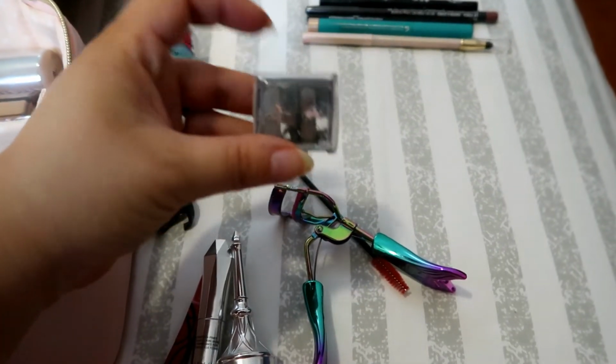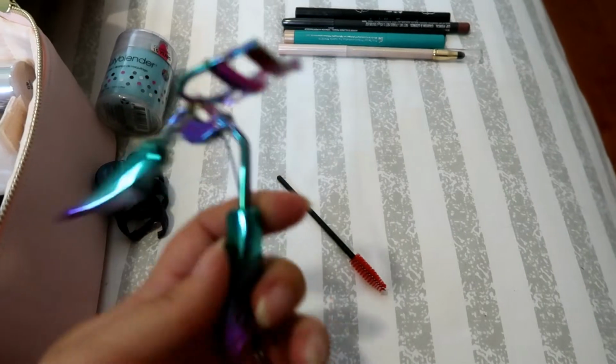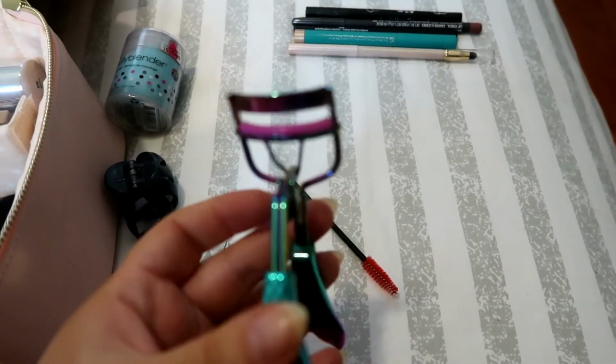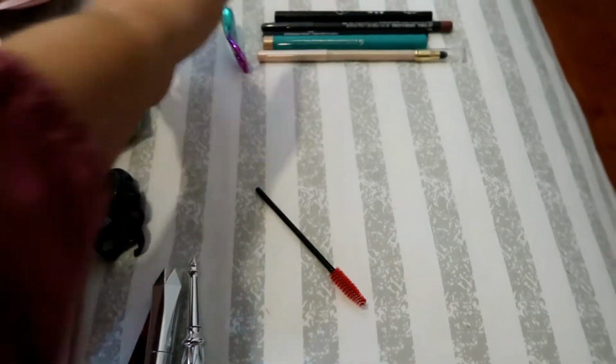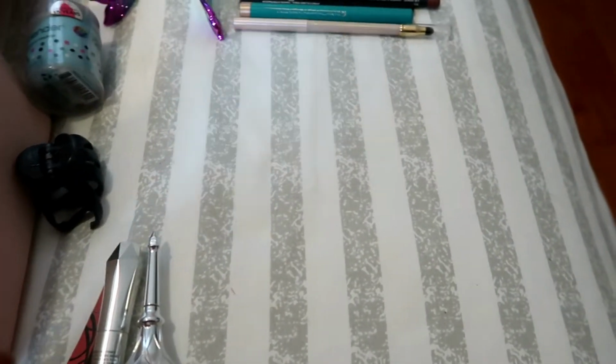Also a sharpener. I'm bringing, I don't need this anymore. I forgot that I have my extensions in, yay! I'm bringing this for my extensions.